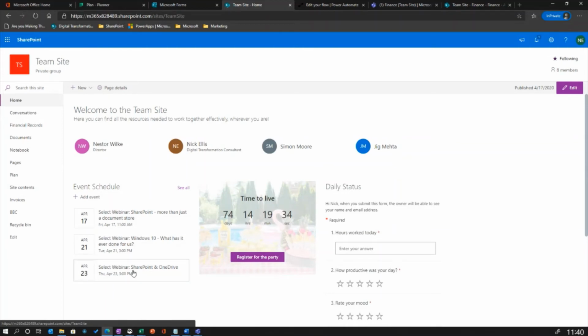If you're doing public events, but you want an internal planning team and just want a central record of exactly when things are happening, the event schedule here is very useful.